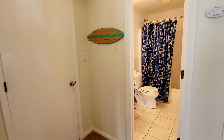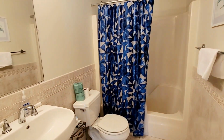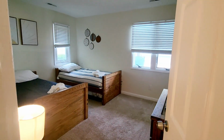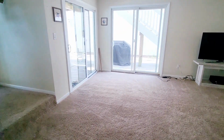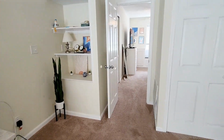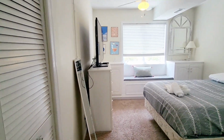Off to the right is a bathroom. This is for this floor. So another shallow tub, but we do have another tub perfect for kids, or if anybody likes to take a bath to relax, and then we have a bedroom with 2 twin beds in it. Perfect for 2. And this becomes a full futon. For anyone wondering, there's plenty of space between the closets down here as well.